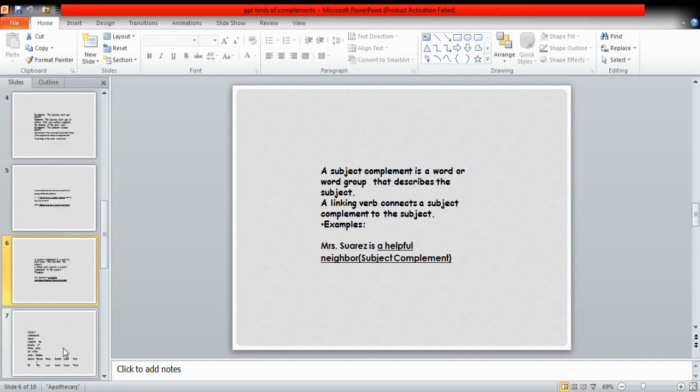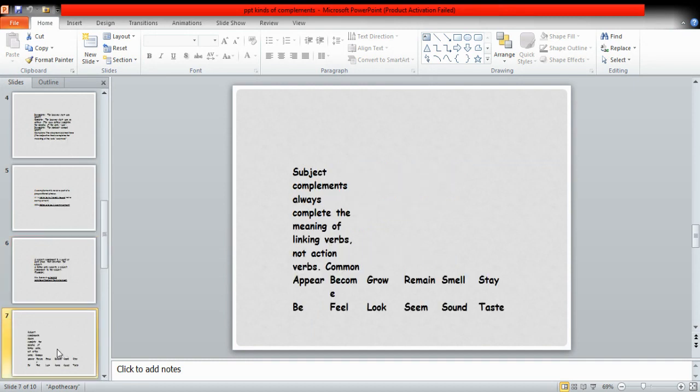Then the next thing you have to keep in mind, the subject complements always complete the meaning of the linking verbs, not the action verbs. A very, very important point which you have to keep in mind, because most of the time the students, when they see that a verb is there, whatever kind of verb it is, they simply say that right after the verb, whatever word they find will be a complement. This is not the case.